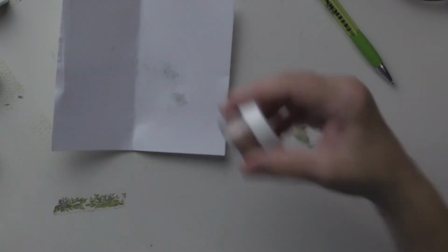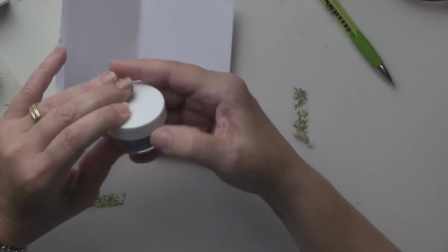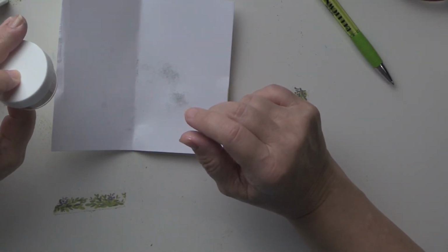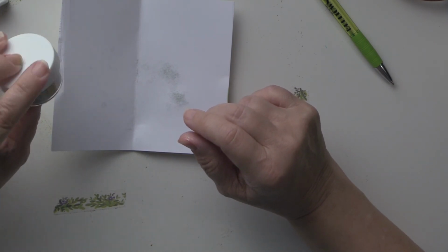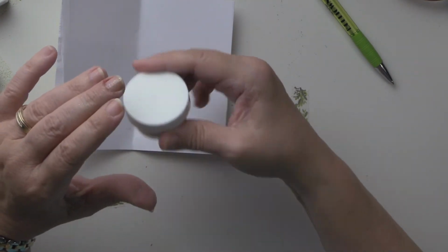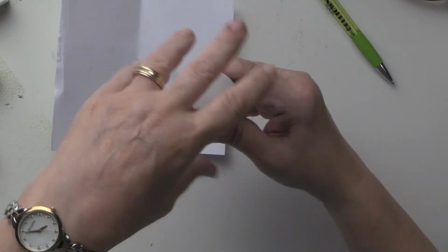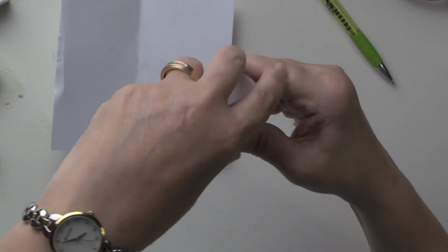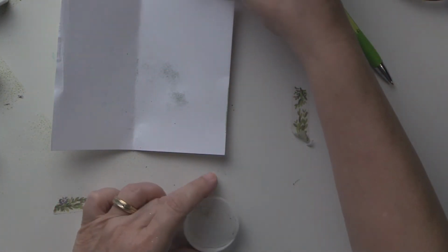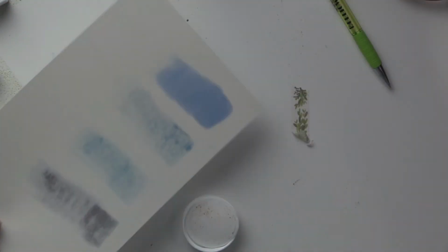And now, this is what I've really been looking forward to. This is sand. Well, it isn't sand. This is an embossing powder that looks like sand. And I've seen it used several times online. Let's see if I can. There we go. Use it here. And here, I'll use the back of this.